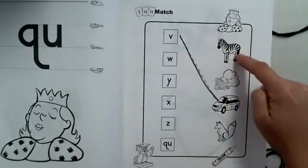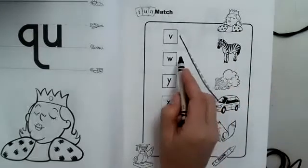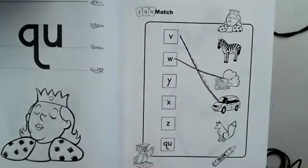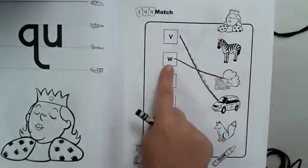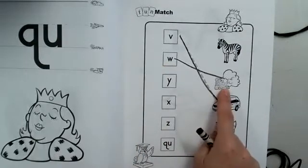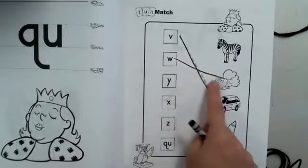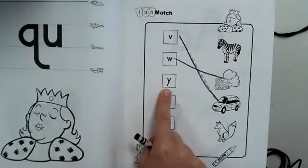Queen, zebra, or wind? Yes, you're telling me woof, woof, wind. W makes a woof sound like wind. You can raise your hand if you need anything. All right, so far we have V to van, W to wind. Colin, did you draw a line from W to wind? Woof, woof, wind. Good. Now let's do the Y.